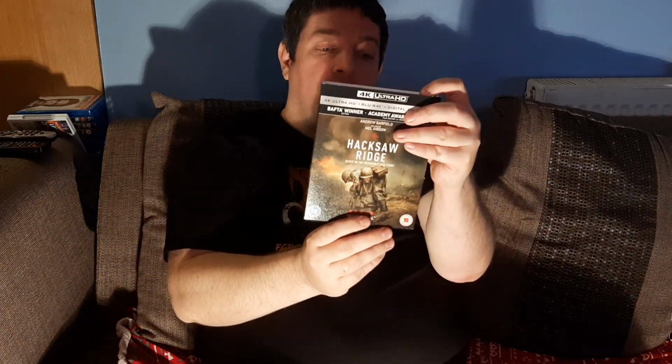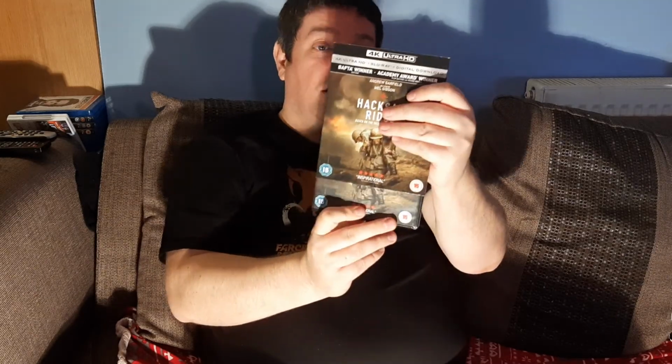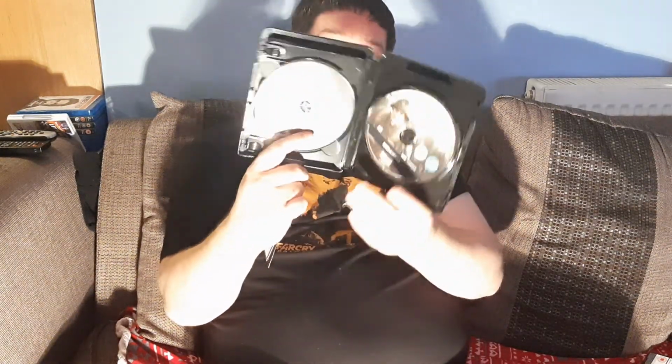Hacksaw Ridge. Great movie. I haven't seen this yet in the 4K, but I have seen the movie. So again, nice slip cover. And when that came up for £9.99, I took it because that was a great deal. Again, look, they have put some effort into this there, so that's good. Oh, I didn't realise that. There's a little book about Desmond Doss, the real story.